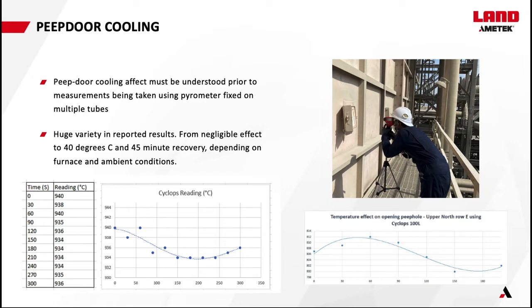So that's something that really needs to be understood. That's best done on a tripod with the Cyclops being still and pointed at a fixed location on the tube. This is also important for the thermal imaging application. So you can do the same thing on the Borescope thermal imager to make sure that you understand what the conditions are and how they change when the PEEP door is open.